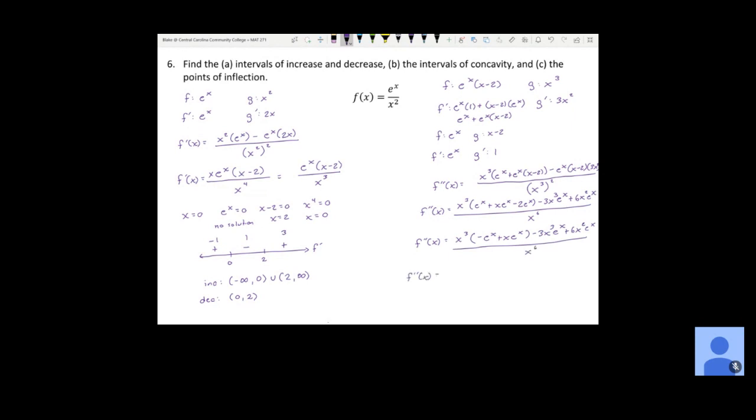And then finally, we can distribute the x cubed here. So we get negative x cubed e to the x plus x to the fourth e to the x minus 3x cubed e to the x plus 6x squared e to the x. And I still actually have like terms there. And so we can combine the x cubed e to the x terms at that point.